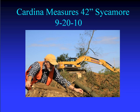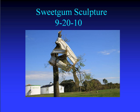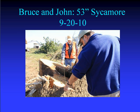John Cardina from the Horticulture and Crop Science Department measuring a 42-inch sycamore. Kathy Herms from the Horticulture and Crop Science Department, really putting a little touch on this bone structure of the landscape, the wonderful sycamores that came down. And just, again, the power of wind and these new hybrid trees that we have here with metal embedded in them. Here was the biggest tree that we've done so far on our inventory, a 53-inch sycamore here on Monday, 9/20. Bruce Cubberley from the Agricultural Technical Institute, John Cardina from Horticulture and Crop Science.